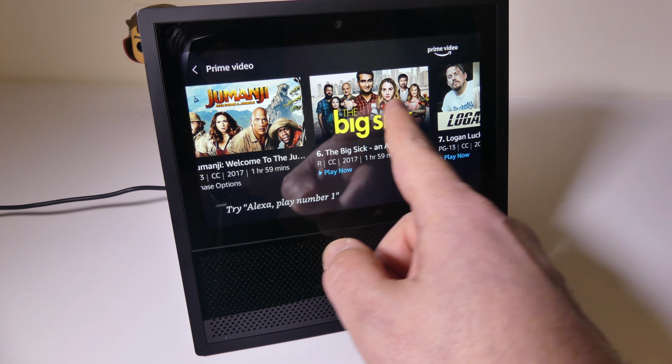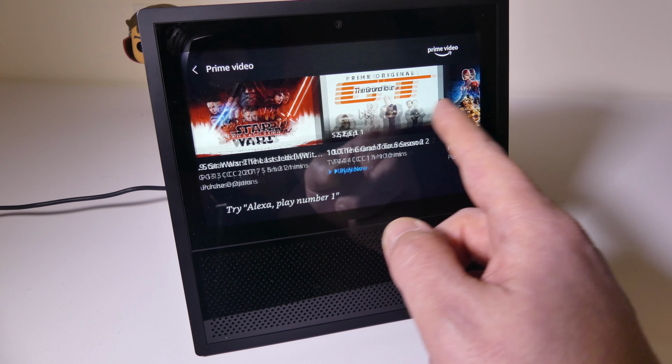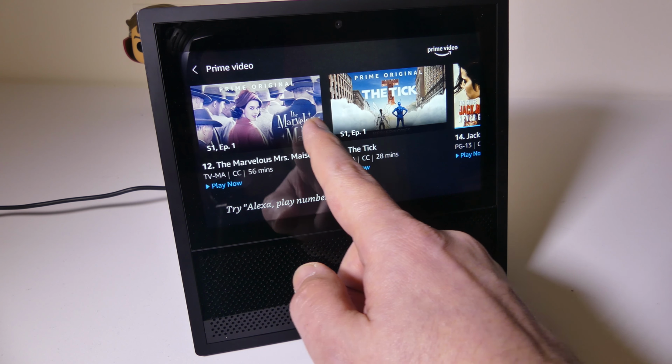Now, if you want to access your actual library, you just have to ask Alexa to open up your video library, and then your video library will be there.